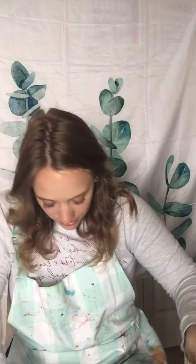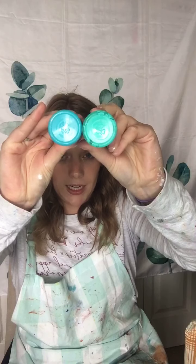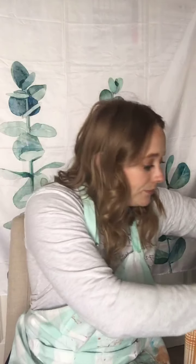I have teal mint. This is one of my favorite teal colors. I have another teal color in here too. Let's compare. Peacock teal, teal mint. Love them both. This one's a little bit more blue. This one's a little bit more green. But I really like both of them. If you're a teal person, these are good options to have.